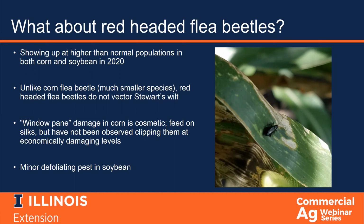field corn. So these insects, these red-headed flea beetles, rather than vectoring a disease, are simply feeding on the foliage, causing that window pane damage that you see. That tends to be cosmetic. It would take a pretty extreme amount of that in corn to cause any sort of a yield reduction. We'll also see them in corn feeding on the silks and even clipping the silks to some extent.